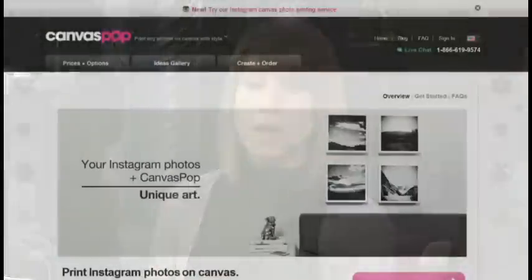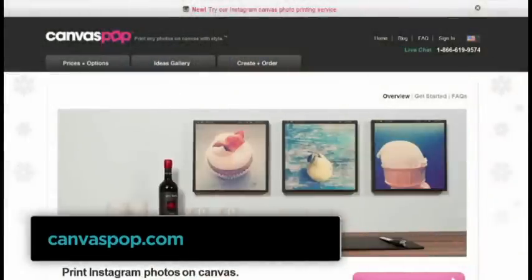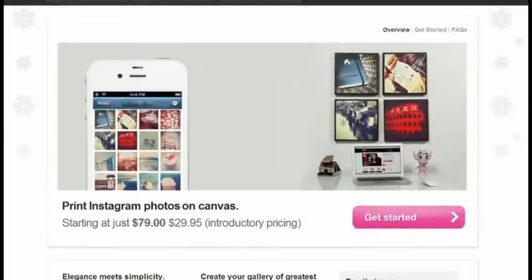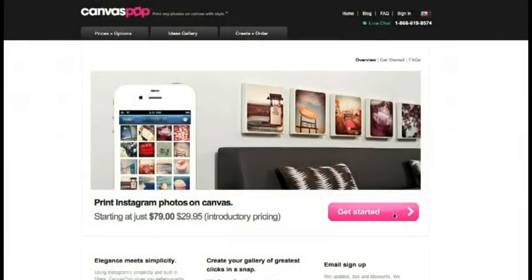It's pretty funny. It makes it a painting. It pulls Instagram pictures into Canvas Pop's service. This is interesting. I hope Instagram makes a little money out of these guys. Oh, I'm sure they've got some sort of an agreement. I hope so. If you want to look at my screen, I'll show you.